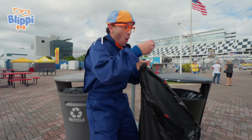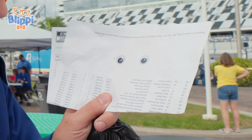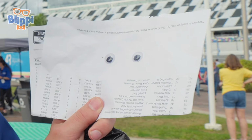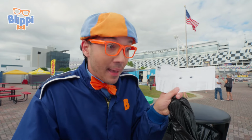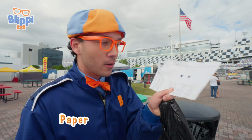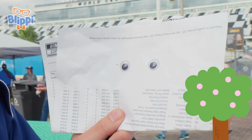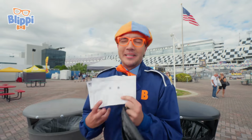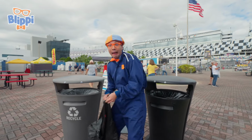Okay. Whoa, look. Blippi, I'm paper. Paper? I want to be recycled too. Yeah, you can definitely recycle plastic and metal, like aluminum, but you also want to recycle paper. I grow on trees, so it's very important to recycle me. Yeah, maybe one day this paper can grow up and be something amazing. Okay, there you go. Gobble, gobble, gobble.